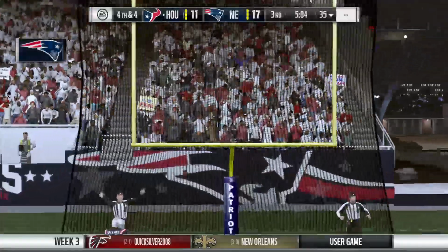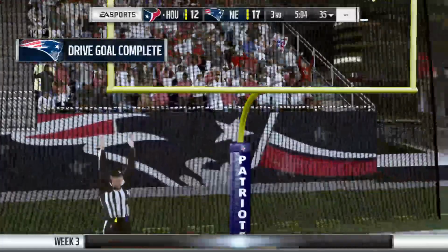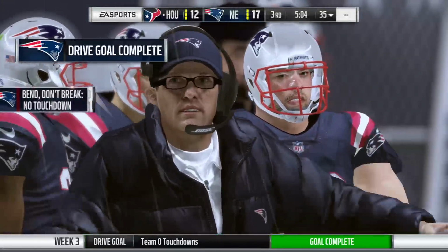And Novak's kick is good. And high fives for that one as that drive ends in 3.